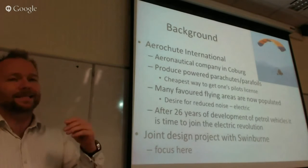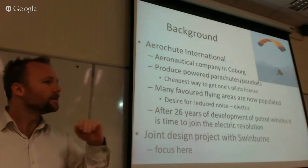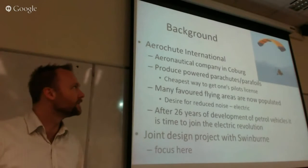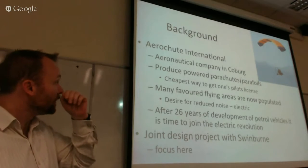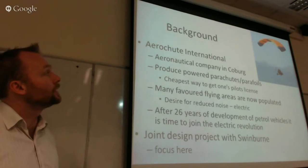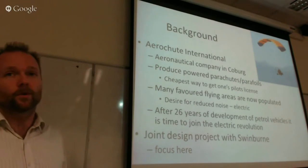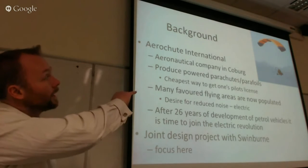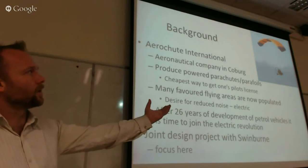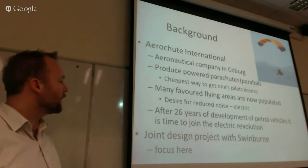People really don't like the sound of a two-stroke engine flying above their homes around about 6 in the morning. If you've ever ridden a dirt bike, it sounds good when you're on the dirt bike, but it doesn't sound so good when somebody else is riding around on it. So that was their problem. After about 26 years of development of petrol vehicles, it was time for them to join the electric revolution. That's why they worked on a joint project with Swinburne, where we've been looking at doing an electrified version of one of those vehicles, which, as you can see, is basically kind of like a gondola with a fan strapped to the back hanging from a parachute. It really is as complicated as that.